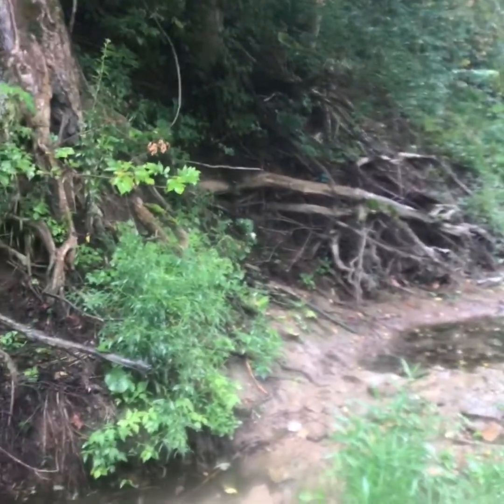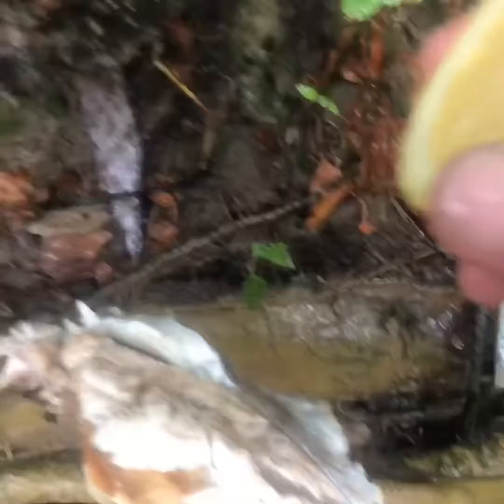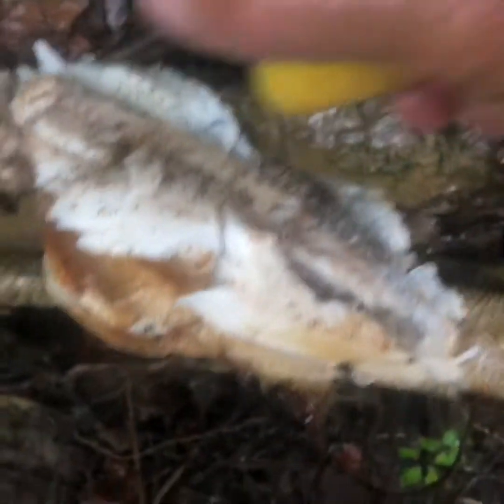When I get this food ready, I'm going to take it over there and nibble on it, so I'll be back. Well, I got the fish out. I already got a little salt and pepper on there, and now I'm about to hit it with a little lemon juice.